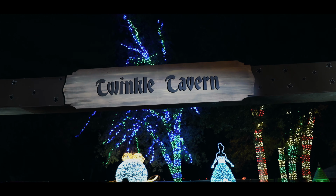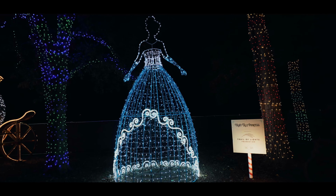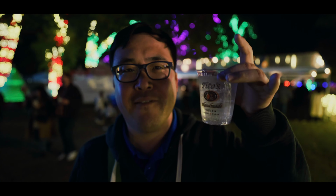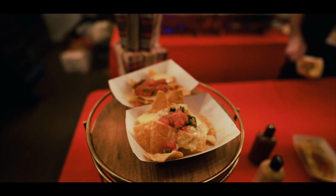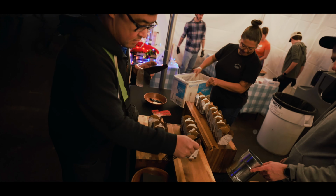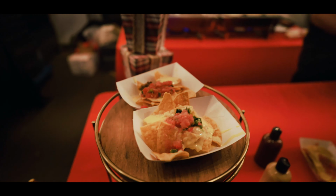We're here at the Twinkle Tavern inside the Trail of Lights, and I had to get a vodka soda because I'm watching my carbs. So low carb king, vodka soda. It's an open bar, so you gotta get stuff to drink. We got some nachos from Cabo Bob's, and we're gonna go check out what they have from Loro. There's so many little plates that are being offered by a lot of really cool local restaurants here in Austin. We're gonna go check out what other food they have and maybe grab another drink, because you know what? We paid for this, so we're gonna get our money's worth.